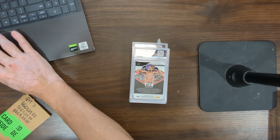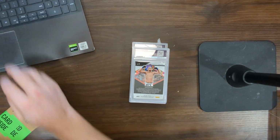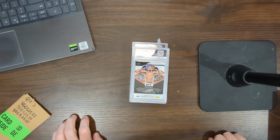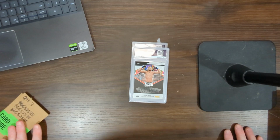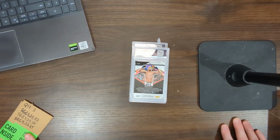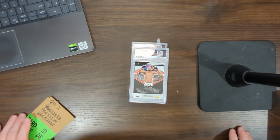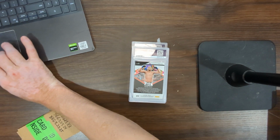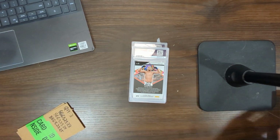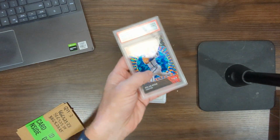So you guys are watching me unbox my PSA order of 20 cards that I was hoping for 9s and 10s and a few 8s. Instead, I've gotten mostly 8s and 9s and a few 7s, 2 10s so far. Not happy about it. Need some help. I don't know what I'm doing with PSA. This is a pop 1, no higher.